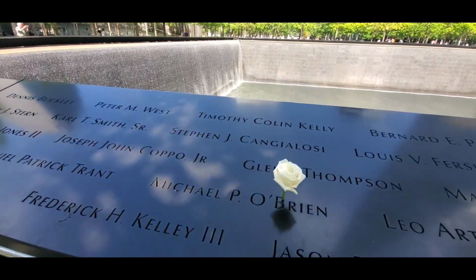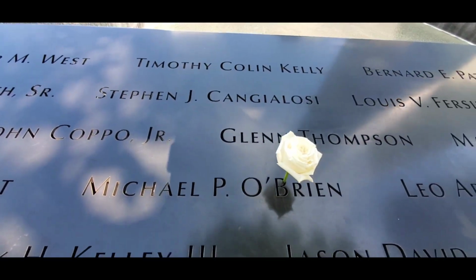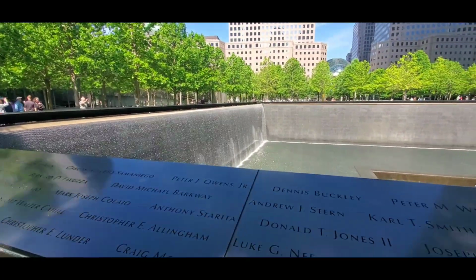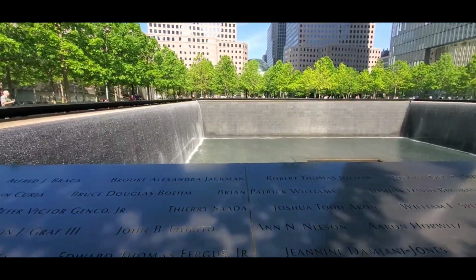People will come and leave memorials for a loved one. Today is Mother's Day, May the 14th. And we're going to walk over to the other footprint of the other World Trade Center.